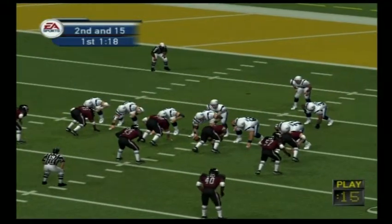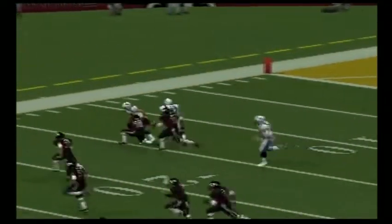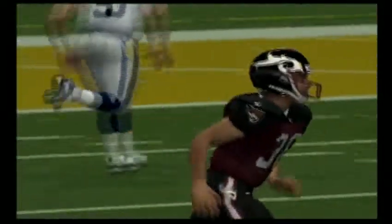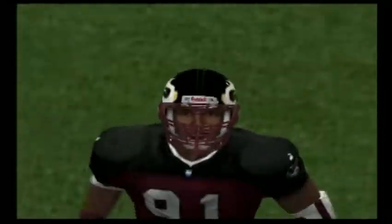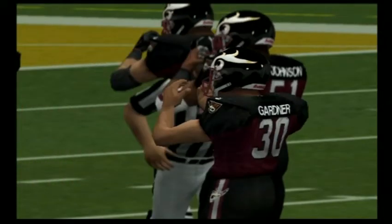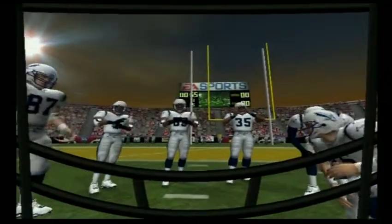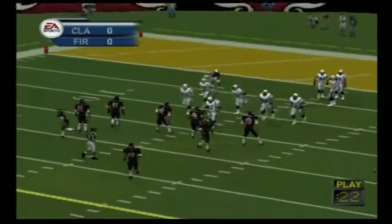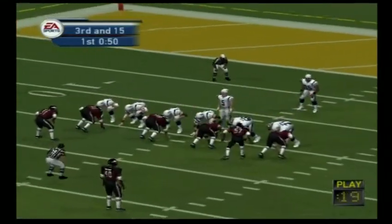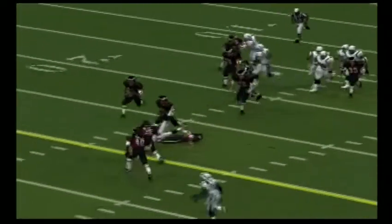They're in an offset eye. We're hot. Number 5 steps back with the pass. Gray with the reception. Gardner calls him down behind the line. Wing right X 46 on two. Number 5 steps back, passes left. Number 38 brings him down at the 30.